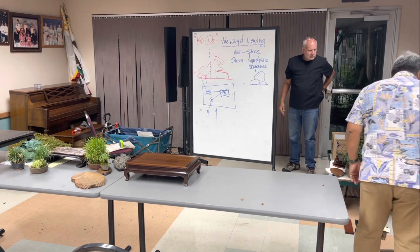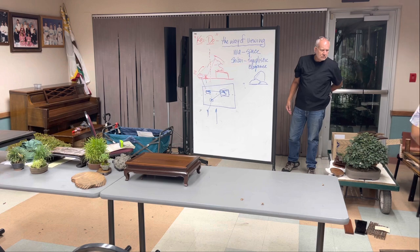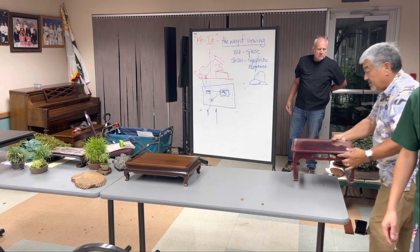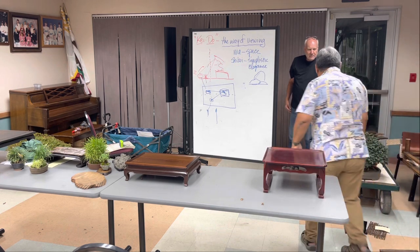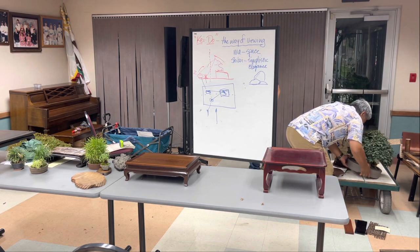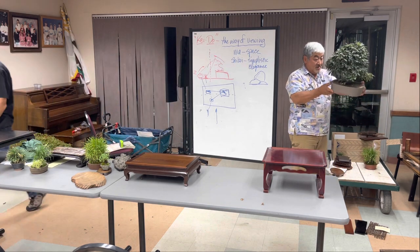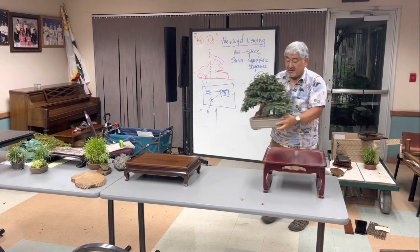Because everything above it has to be produced, carved out, and then made super straight, like machine made. Okay, so the first branch.